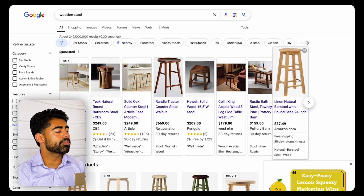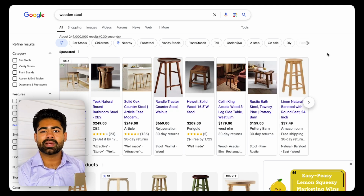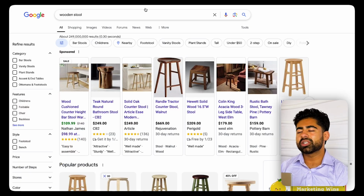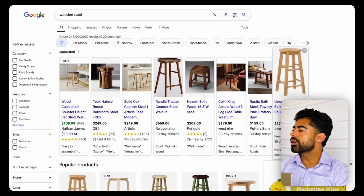Instead, what this brand did, what Amazon did here, is they had a plain white simple background image, and it's simple, it's straightforward. They didn't do any crazy photography, but it stands out simply because it's just different from everybody else's. So restructuring your image is the way to go. You could even do things such as add background colors to your product images.